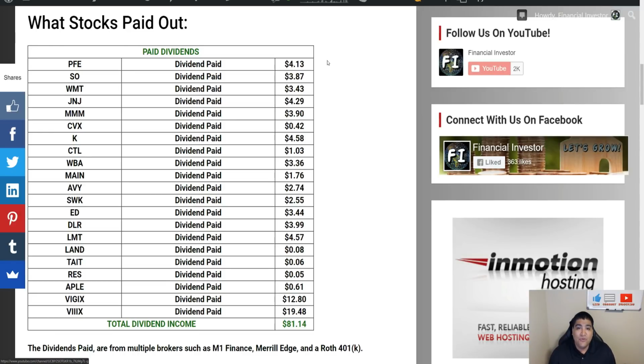And then I have 2 funds within my Roth 401k, which paid out dividends, and that is the Vanguard Growth Institutional Index, which paid out $12.80. And then I have, actually, I think this is the Vanguard Growth Index, and then the Vanguard Institutional Index, which is more dividend focused, paid out $19.48. Now, I only received dividends. Actually, I received dividends across all the accounts.